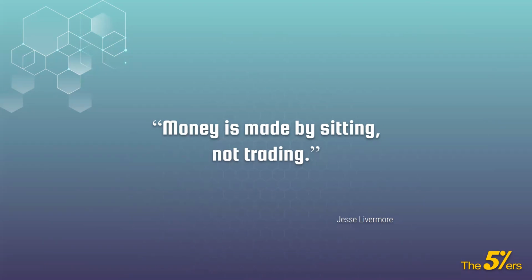Most of the time, as traders, we're sitting, waiting for the setup. And once we enter, we're sitting again, waiting for either the target to be met or for contradicting signs to tell us this is time to exit.